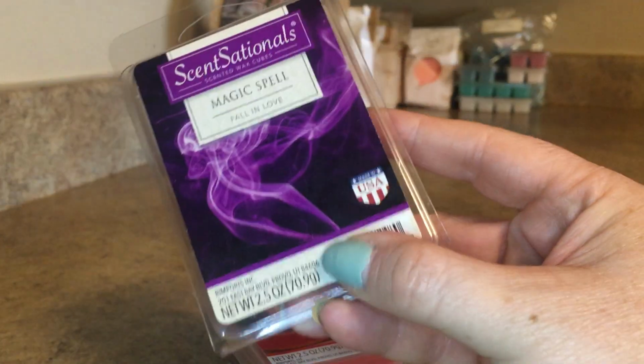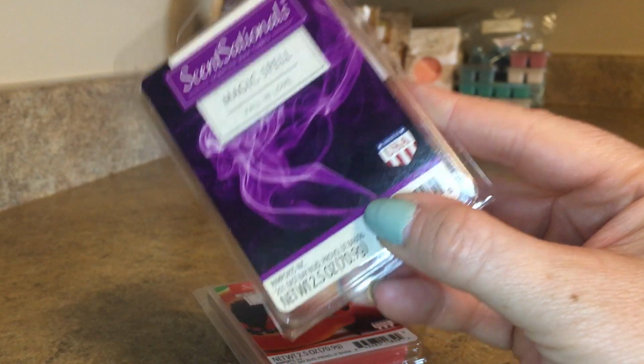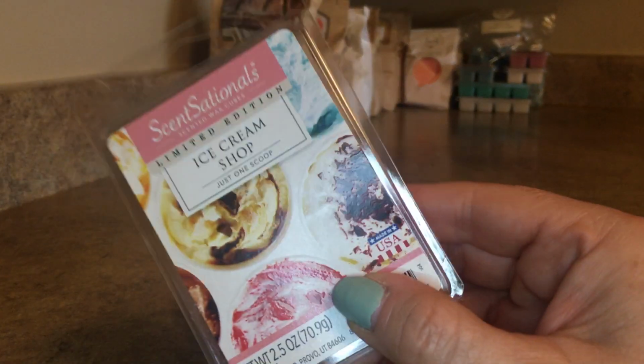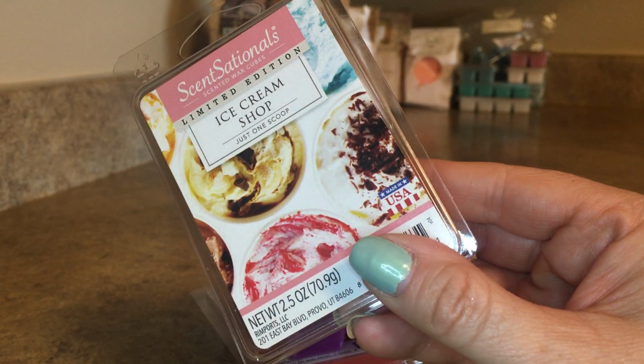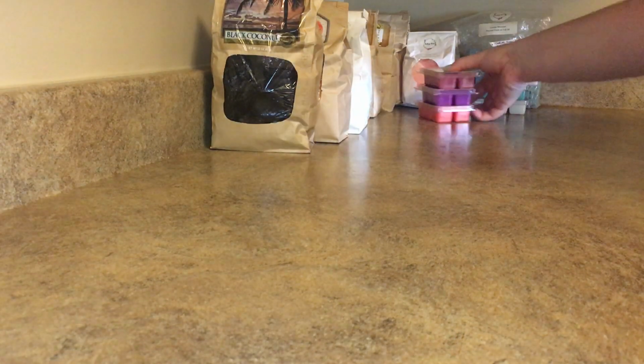A staple, and you can find this in Canada. Thank goodness. This is Magic Spell. This is Victoria's Secret's dupe. And I'm looking forward to this one because a lot of people really enjoyed this. This is Ice Cream Shop. So really, really looking forward to trying that out.